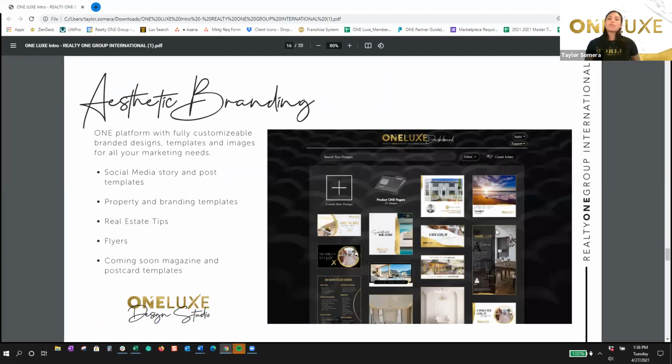Some partnerships that we have. So what you get when you become a ONE Luxe member, the first thing you get is access to the ONE Luxe Design Studio. So it's a platform. I think you all might be familiar with Canva. It's very much just like Canva, but it houses everything ONE Luxe.